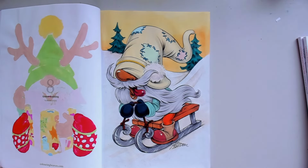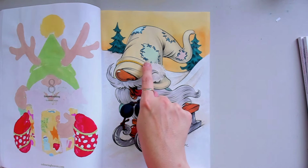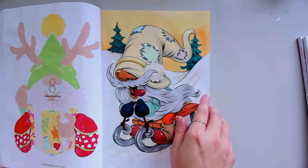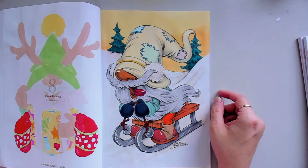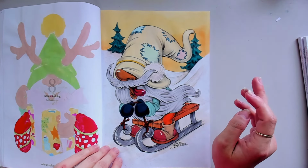Alright, we have the gnome sledding. It is alcohol markers, polychromos pencil, Posca for highlights. There is also a glitter paint pen for the details on the hat, and Mod Podge sparkle for all the snow. So the snow has a beautiful glittery effect. Really, really fun. Again, some very random colours. I was testing my markers here, so it was just me pulling out whatever colours I pulled out of the bin.